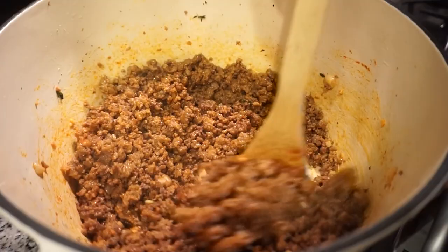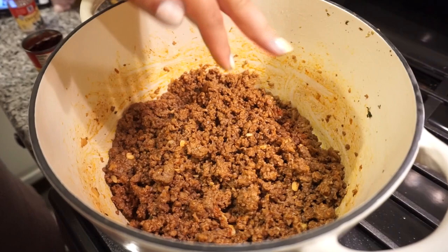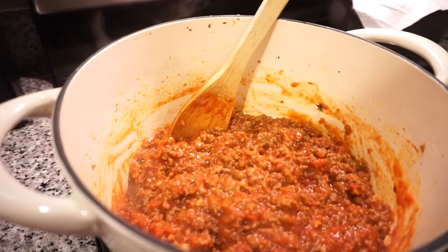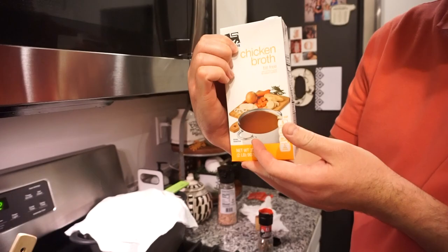Okay, so the recipe called for 1 can of whole tomatoes and to dump it in with their juice. I just got a big can of crushed tomatoes, so that's what I'm gonna use because I think it'll be just fine. And then to this, we're now gonna add in 4 cups of chicken broth, so it's just 1 container of it. Fat-free. I think all chicken broth is fat-free.